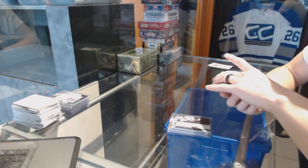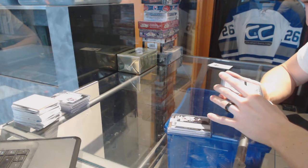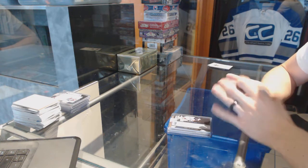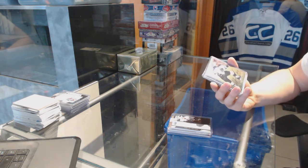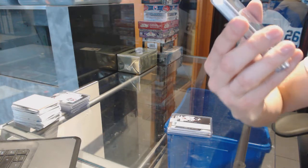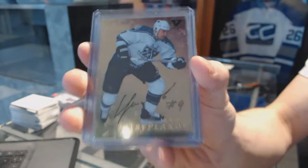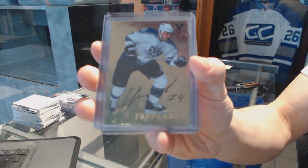We've got a, why the hell not? What year is this even? A 1998-99 Be a Player autograph, Vault autograph for the LA Kings, Vladimir Sirotkin. That's it, that's ringing a bell.